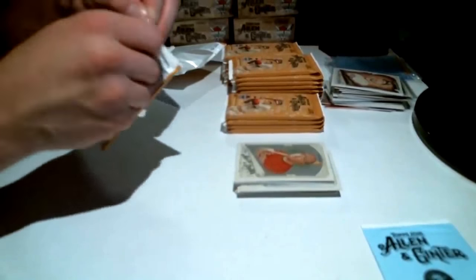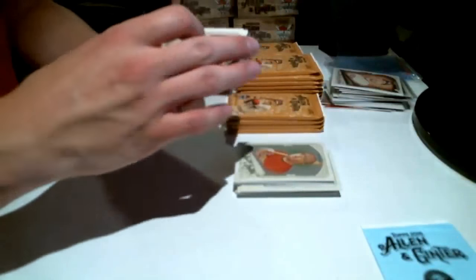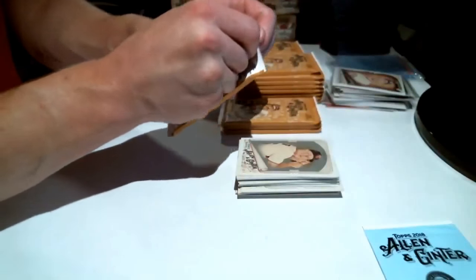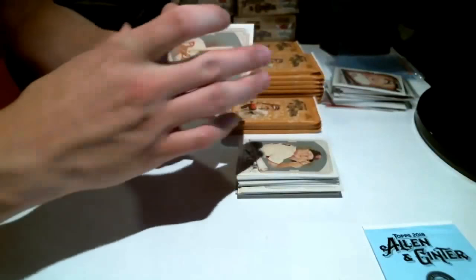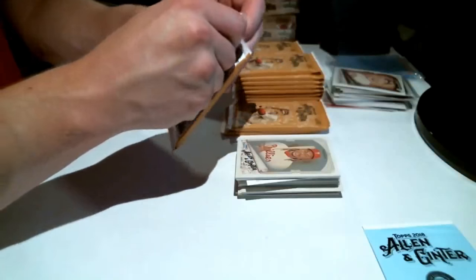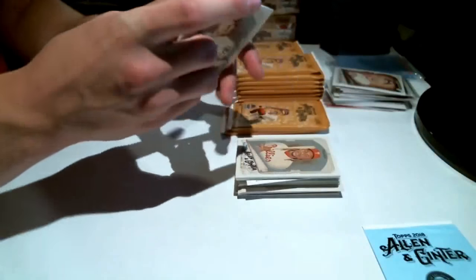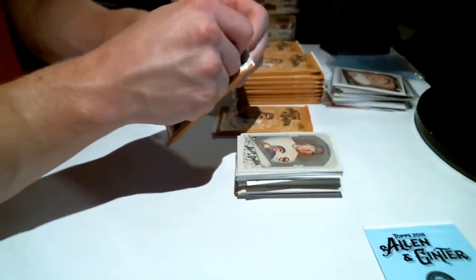You know what? This may be a glossy. Oh, I think we had a glossy hot box. Yep, we had a glossy hot box, guys. Good call. I've heard both good and bad things about these boxes, so hope for the best. We'll see what we get. Hopefully an Ohtani, maybe a Torres.